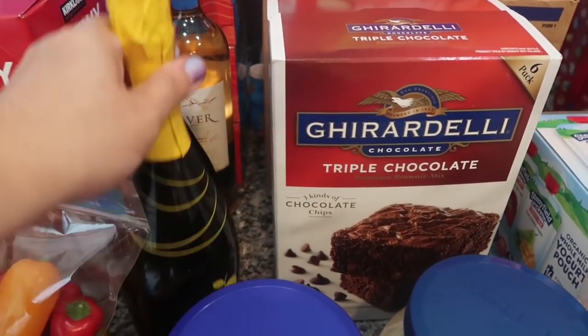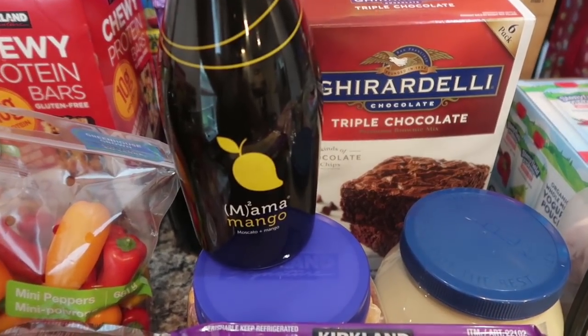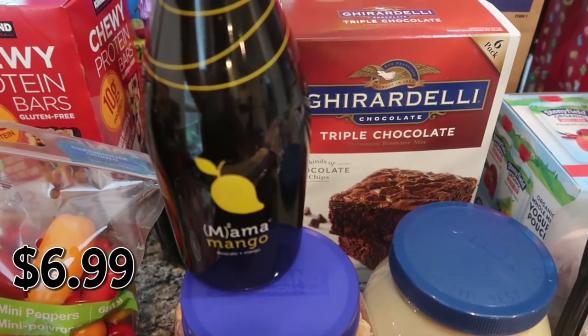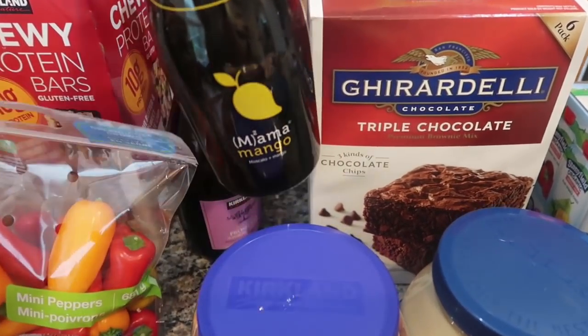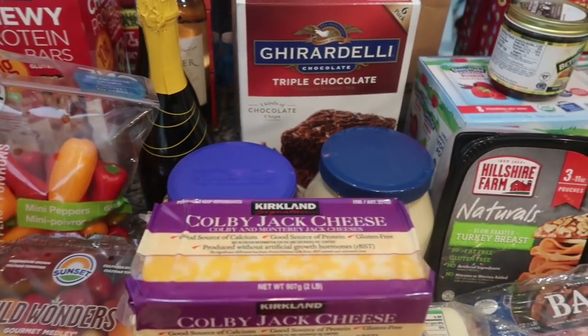And then I saw this and they had a peach and a mango and I had to go with the mango. So it was like a mama peach and then a mama mango. So I am all about the mango, so I grabbed the Moscato and mango, and if it's there next time, I'll grab the peach to try, but anything Moscato and something fruity, just sign me up. I'm golden.